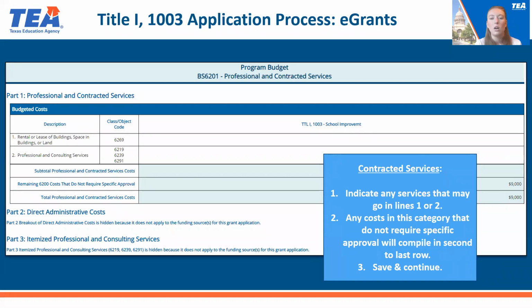In most instances, all of the professional and contracted services may fall into the second to last line, 6,200 costs that don't require specific approval. If you've got any budgeted costs that fall in lines 1 or 2, you'll be able to indicate that there. And then of course the total will populate as your total appeared on the budget summary for the amount of contracted services. Parts 2 and 3 aren't visible because they don't apply to the funding source for this grant. So it won't ask you to do anything there. And then once you have finished, you'll save and continue.